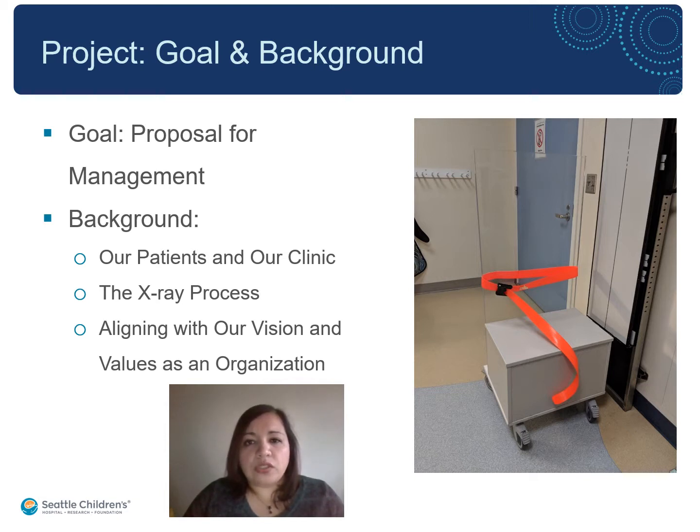This bench was created by our in-house woodshop to replace the prior process of sitting our patients on a stool with family members, caregivers, and technologists assisting the patient to sit upright. This bench still requires the assistance of 1 or more people for many of our patients who require seated, upright images. The orange belt seen in the image is also used to help hold our patients, but often it adds more discomfort than it is helpful.